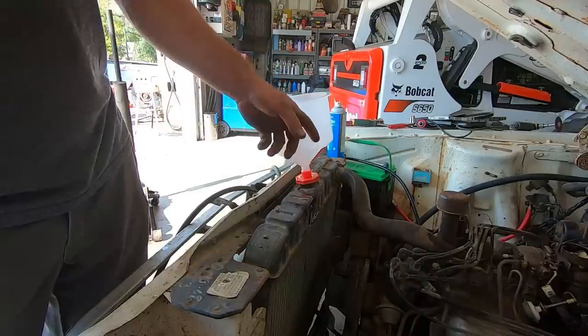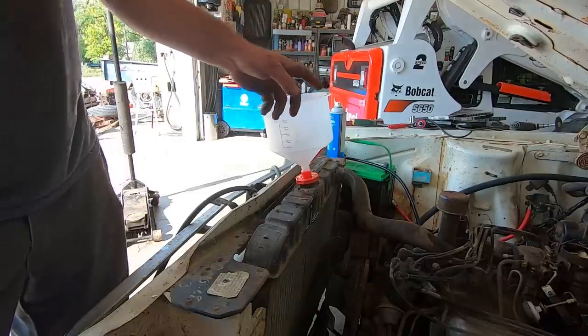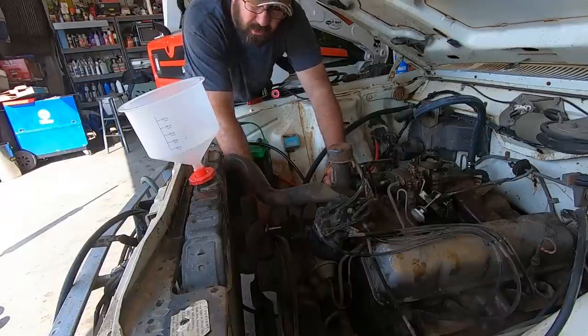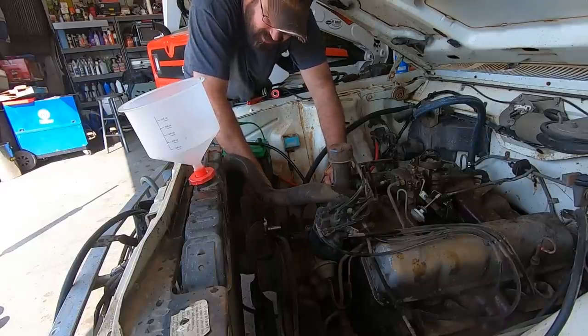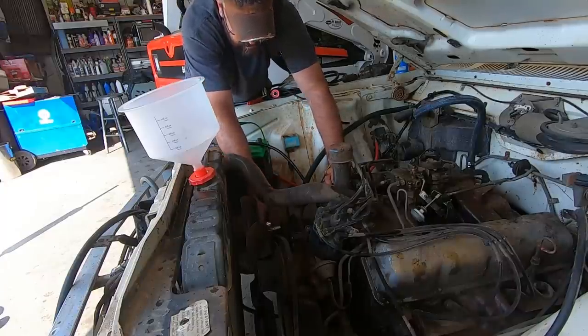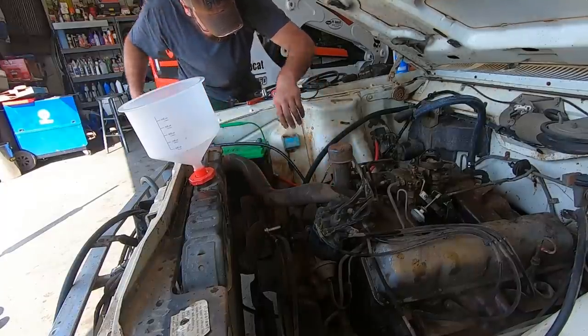Okay, I'm dumb. Did find some belts. I don't have the exact one, but I think we'll make it work. So we just gotta loosen up the alternator, spin it over. Easier said than done. Oh, are you kidding me, AMC? We gotta have two wrenches to do that?